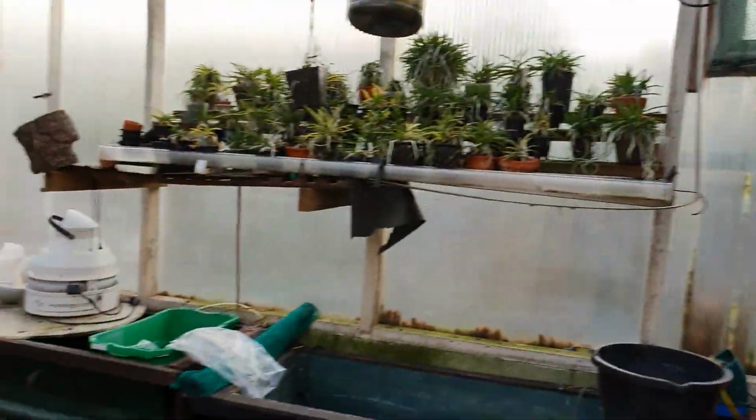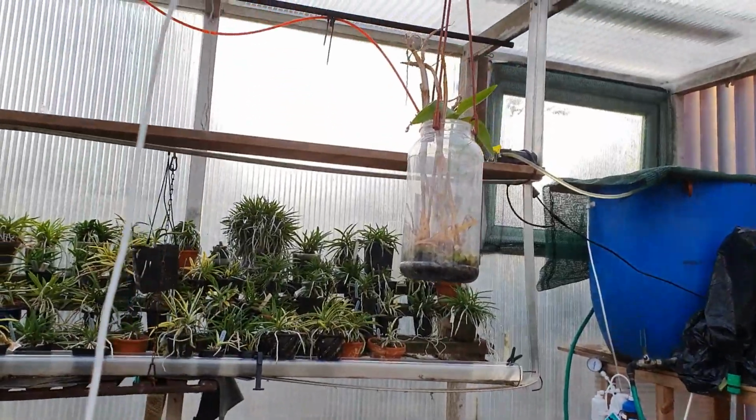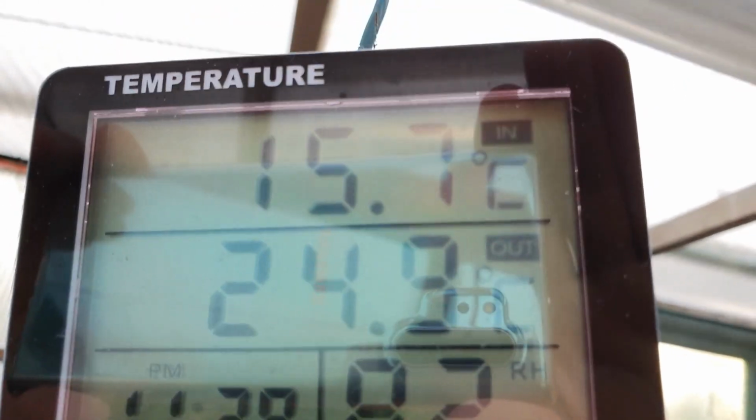So I'll just come in. Today is going to be a nice day. There's a bit of condensation in here, so I'll whack that open today. Because last night I mentioned that the temperature had been really, excuse me, hot. Now there you go, 15.7 degrees in here at the moment.